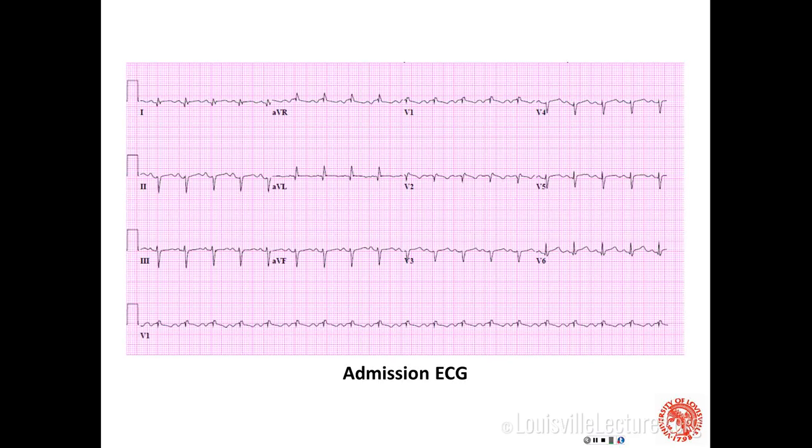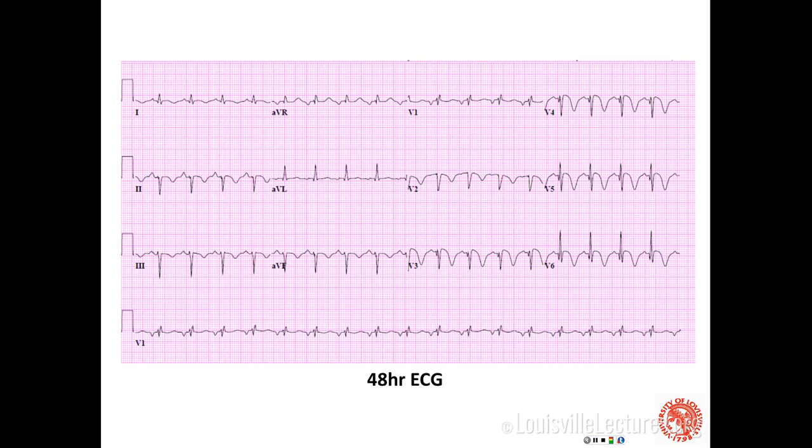Good. Okay, so here's a patient. This is their admission ECG. This is sinus tachycardia, and you might see a little bit of ST elevation here in V2, but less than 1 millimeter. And the QT looks a little prolonged. Everyone can agree with that? Okay, watch what happens at 48 hours. Holy mama! Look at these giant, deep, symmetric T-wave inversions in a QT that's like the length of the Mississippi River. It's so long, right?